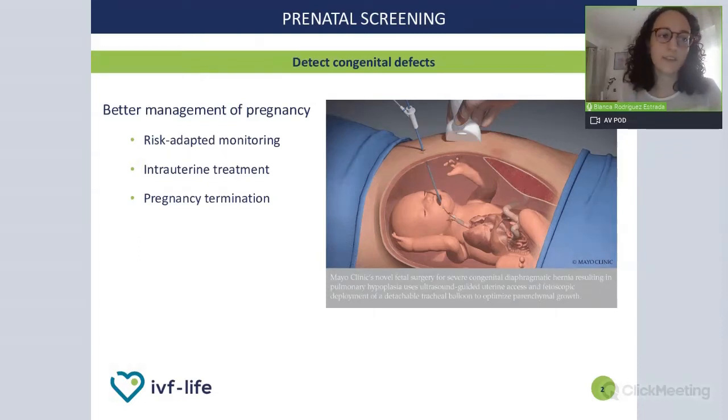Well, the NCBI definition for prenatal testing is the determination of a pathological condition or illness in embryo after implantation, fetus, or pregnant woman before delivery. In these terms, prenatal testing offers a better management of pregnancy. Knowing the risk of a certain pregnancy of having the most common fetal conditions allows a risk-adapted monitoring. Sometimes the effects of these conditions, for example, cardiovascular or digestive malformations, may be solved by in-utero treatment. And last, in cases when fetal or mother's life is compromised, pregnancy termination may be an option.